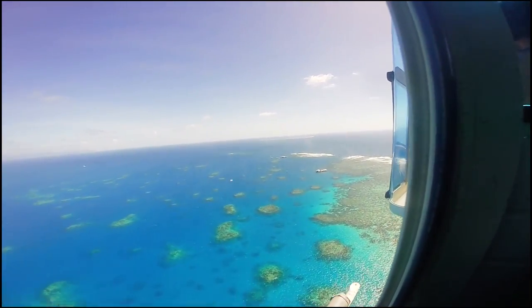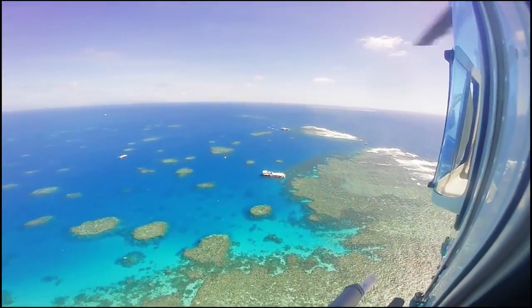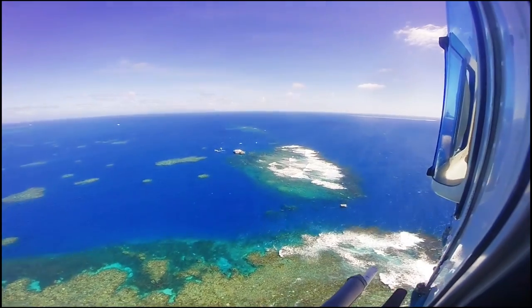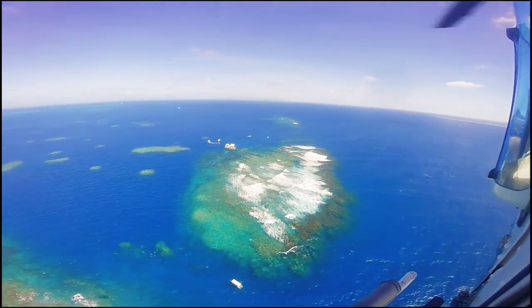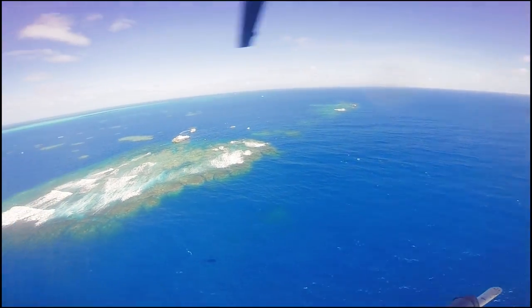The views from the helicopter were absolutely breathtaking. What an awesome experience for my first ever helicopter ride. It was well worth the extra dollars to witness the reef from the air. Mind you, we were super lucky with the weather and it being a stunning day.